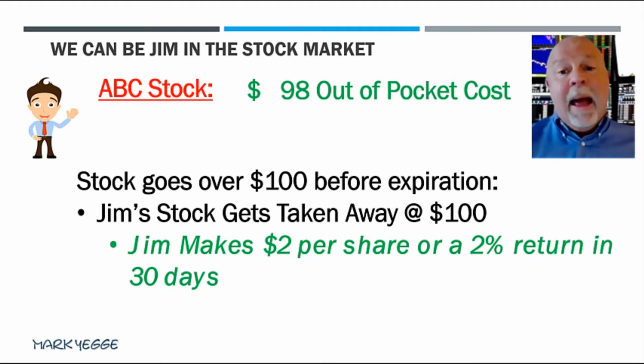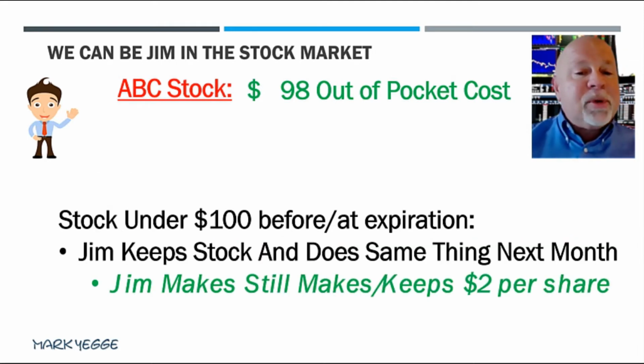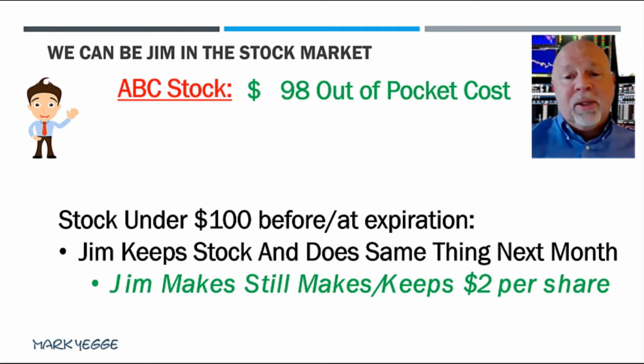The stock goes up. That means our buyer of the stock, the person that we sold it to, they were right. They took a little gamble of $2, but they were right. So the stock gets taken away from us, from our perspective, at 100. That was the agreement. We agreed to sell it at 100. That's the strike price. So Jim, who bought the stock and sold the call, has $98 invested. He ends up selling it for 100. He makes $2 per share, or in this case, a 2% return in 30 days. Okay? Pretty good, right? Not a lot of people get 2% return in 30 days. So that's pretty good. Now, what happens if it goes under $100 before or at expiration?